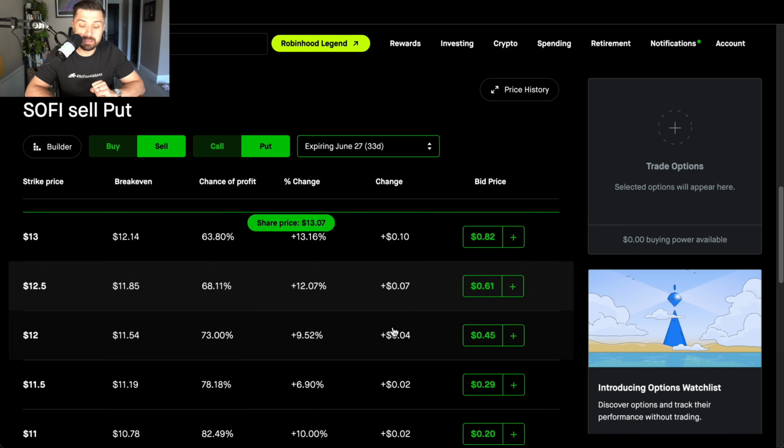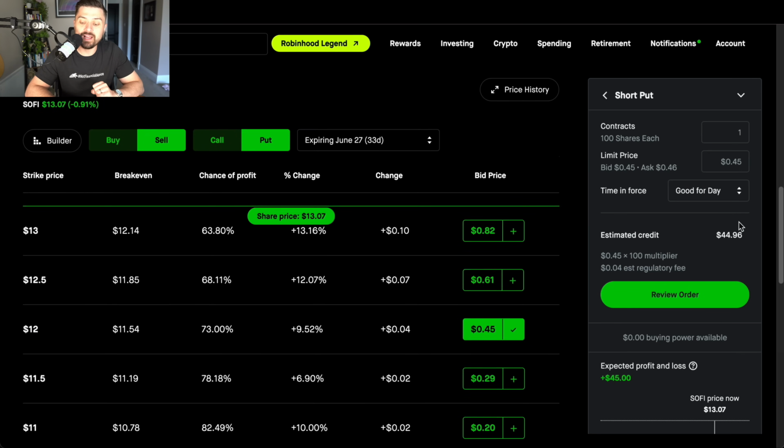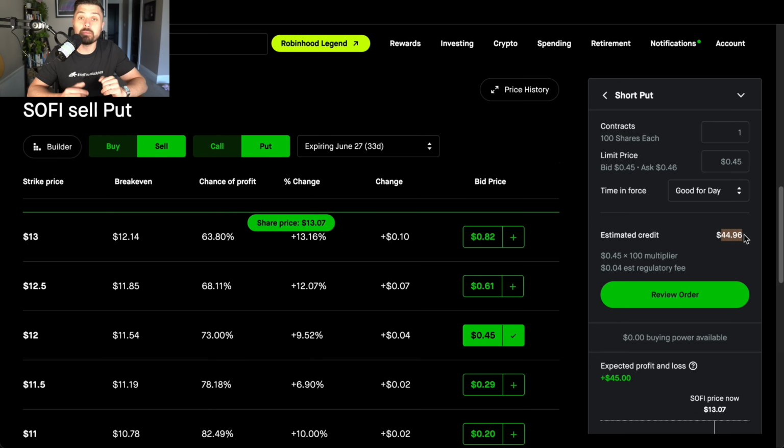And for just saying maybe here, I'm collecting $45 in premium from an options buyer, right? This is called premium. This is actual income. This is actually putting your money to work for you, and this is given to you up front into your brokerage account, right? Some people like to look at this as lowering your cost basis for your shares if you get assigned, right?